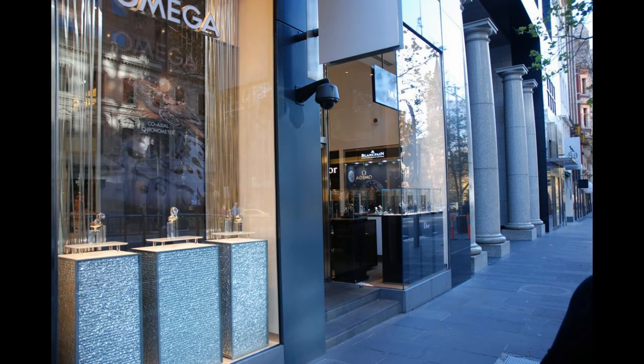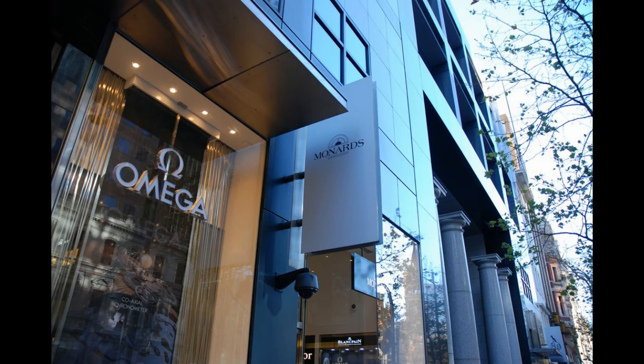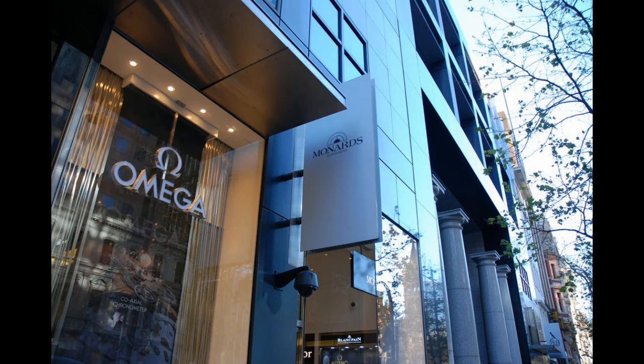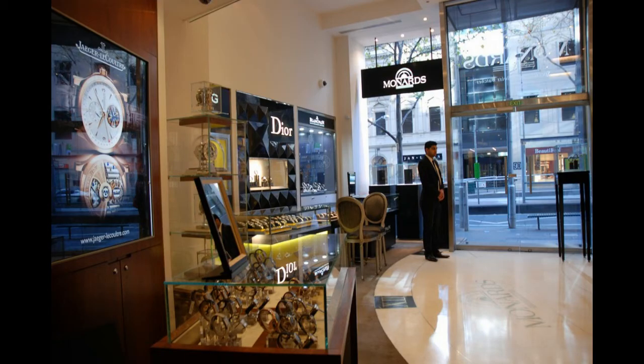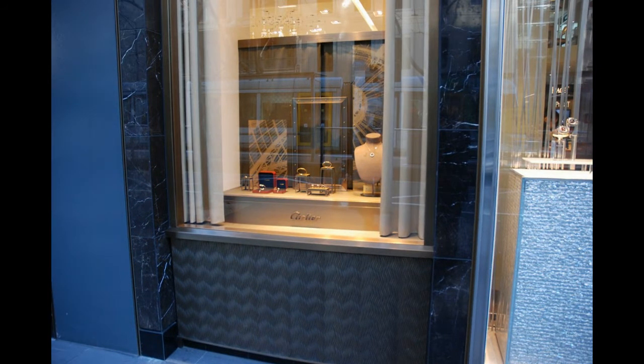Beautiful Omega boutique. Omega is really going upwards. And right next to that, we've got a Monards. Monards is a very luxurious dealer. And I snapped a few inside here. And here's the Cartier window display again there.